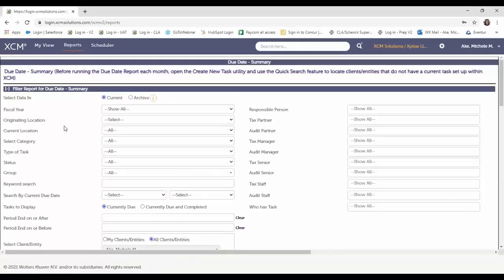I like the summary report because it's just that. It's a quick and dirty look at your clients just based on their due date. I don't care if they have 15 deliverables. I don't care if they have some that are due, some that are not. I am purely looking at a due date by month situation when I'm using this report. A couple of gotchas here, and this is applicable in many of our reports. When you come in, we always have the standard set of filters up top. Some of these fields say show all, some say select, some say all.